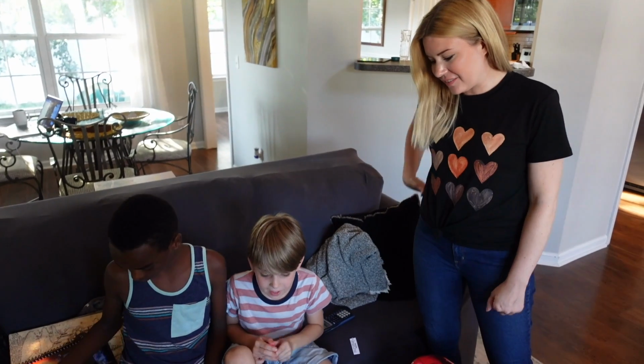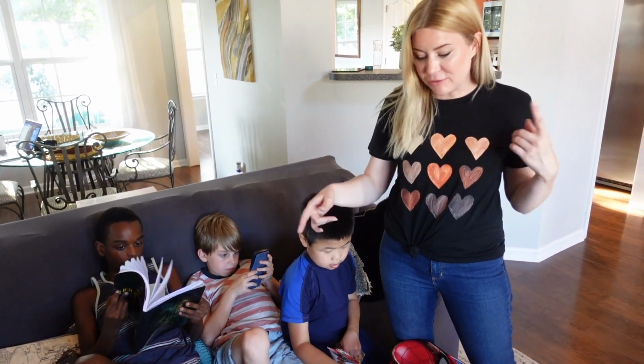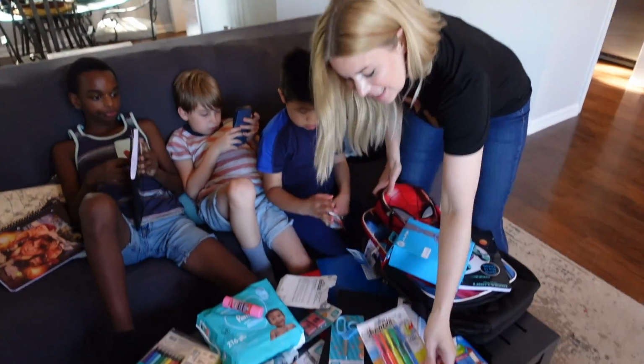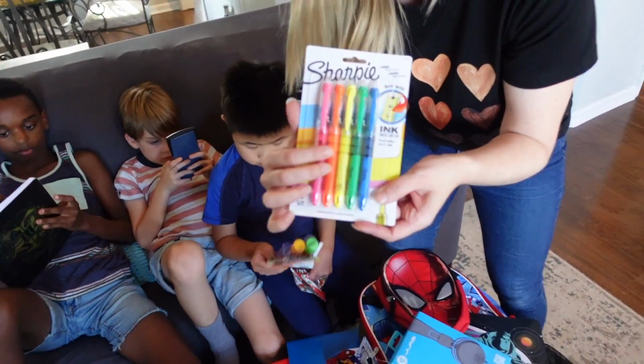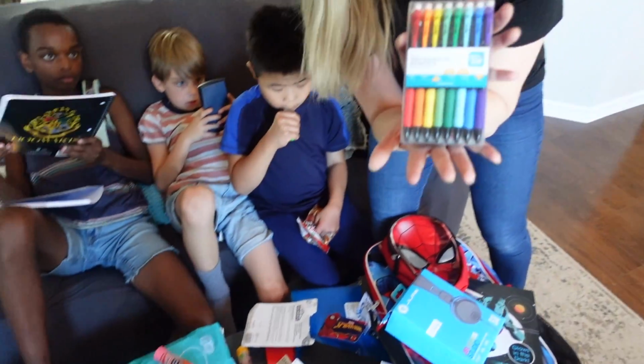Watermelon scented? Are y'all sniffing glue? Well, it's scented glue. It smells like watermelon. Okay, that's really cool. So yeah, I just got all the basics that the kids need and a bunch of really cool items. I really like these cute little Sharpies that are all the colors. That's really cute. And a massive box here of mechanical pencils.